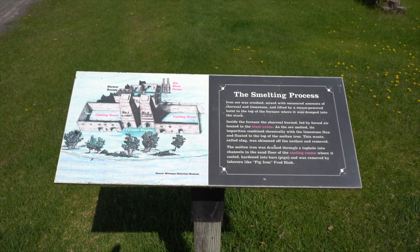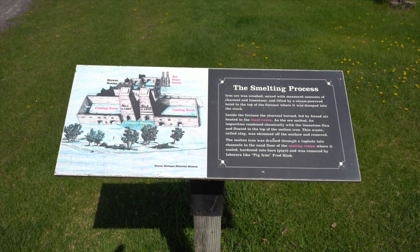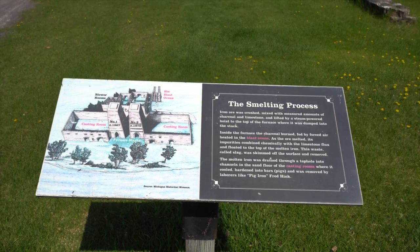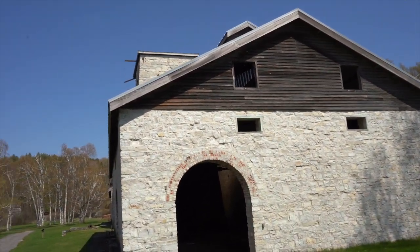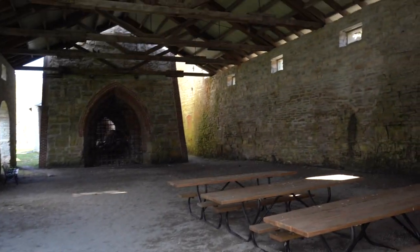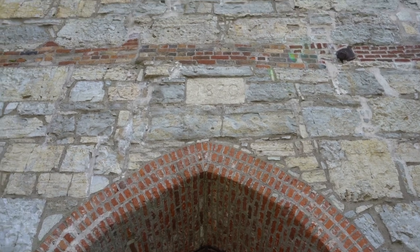Describes a smelting process. These rooms off the side look like casting rooms. And then you got number one tower, 1867. Number two tower built in 1870. Lower rooms, boiler room. Let's go check this place out. Date still in there, 1870.